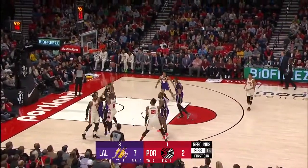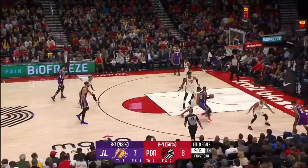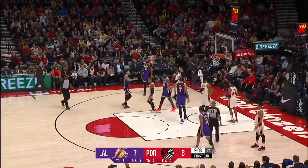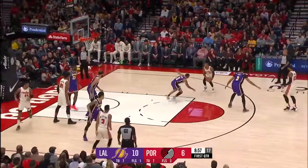Coming off a screen is Damian. The step back jump shot here against LeBron, AD, JaVale McGee. Just a bunch of length around him. LeBron driving into the lane. He's so strong at 6'9". He's listed at 250, more like 265. There's some doubt if he would play tonight.